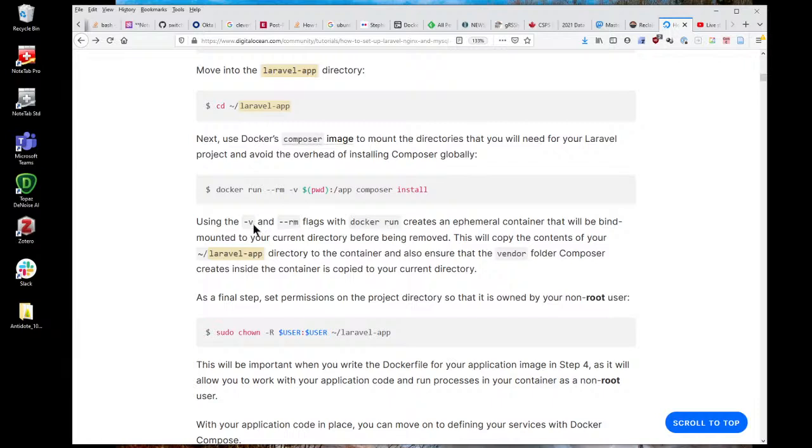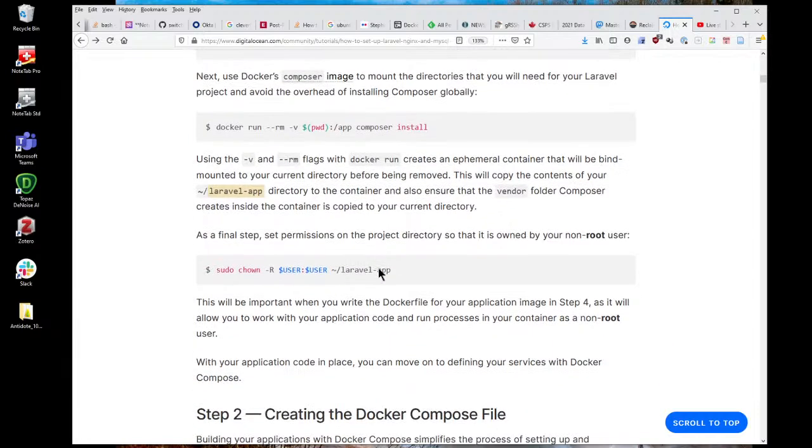Using the -v and --rm flags with docker run creates an ephemeral container that will be bind mounted to your current directory before being removed. This will copy the contents of your Laravel app directory to the container and also ensure that the vendor folder composer creates inside the container is copied to your current directory. That is a hard sentence. So I'm not sure exactly what they're trying to say here and why we're doing it.